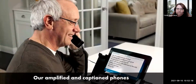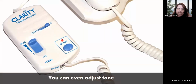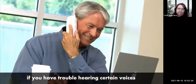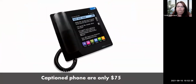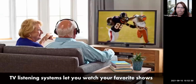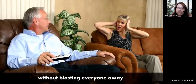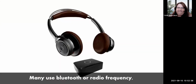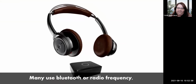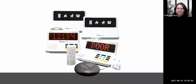Our amplified and captioned phones let you enjoy the phone again. You can even adjust tone if you have trouble hearing certain voices. Captioned phones are only $75 and include free captioning. TV listening systems let you watch your favorite shows without blasting everyone away. Many use Bluetooth or radio frequency, so you can run to the fridge without missing a word.